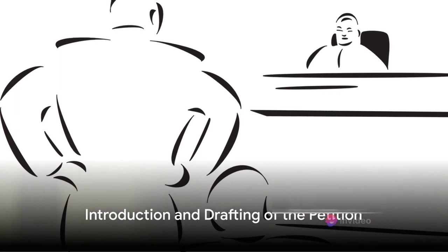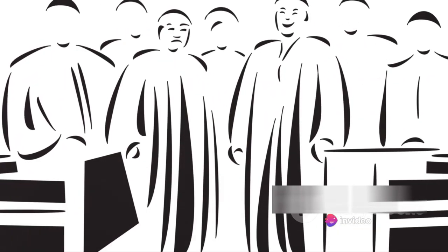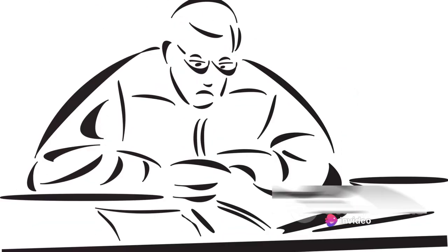Ever wondered how to file a case in the High Court? The first step is drafting your petition. This crucial document lays the groundwork for your legal battle and sets the tone for what is to come. It is your narrative, your story, a chance to present your case in the best light possible.